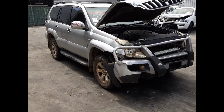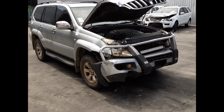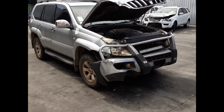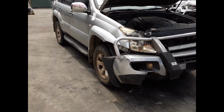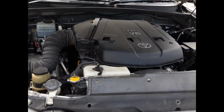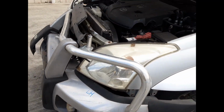Hi, this is Chris from Toyota Parts Plus, and today we have a 2004 Toyota Prado Grande. Stock reference number 5364. The shape runs from the 8th month 2004 through to the 10th month 2009. It has a 1GR 4 litre V6 petrol engine backed by an automatic 4-wheel drive transmission. We have the left hand headlight.